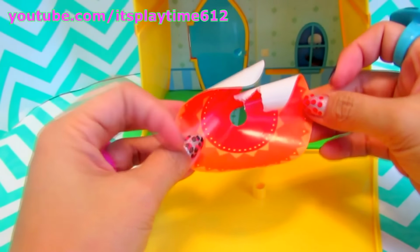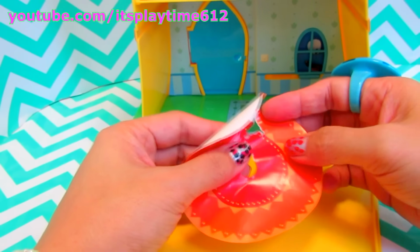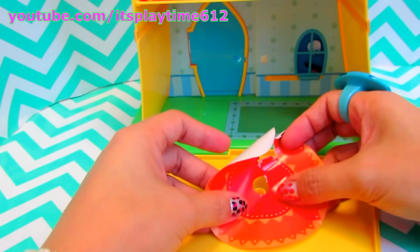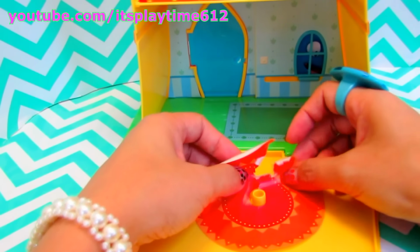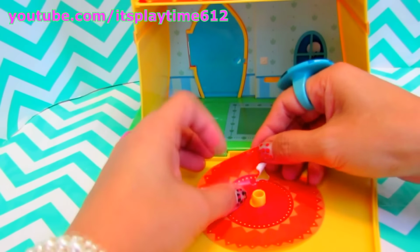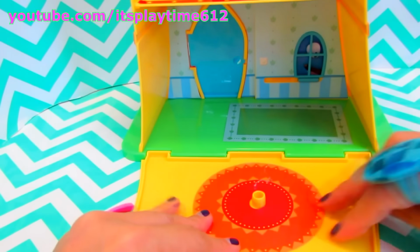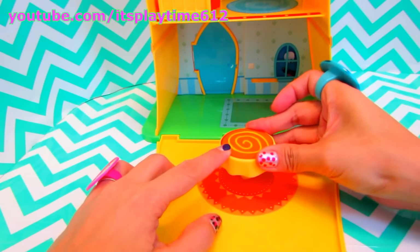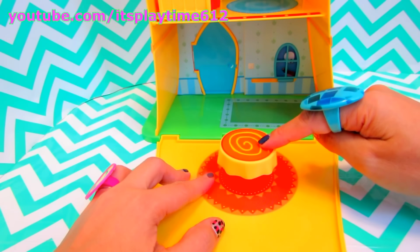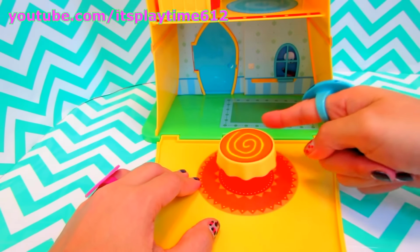At the patio, we can put this sticker. I tore it accidentally. That's fine, we'll fix it. There you go. And here we have our yellow round table. I already put the sticker on top. It's a rotating table, that's cool.